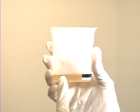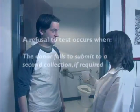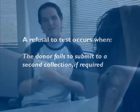As the collector, when the donor provides a specimen that is less than the required 45 milliliters, follow the shy bladder procedures discussed later in this section. The donor fails to submit to a second collection if required. This situation occurs when the MRO, employer, or the collector directs the donor to provide another specimen and the donor refuses. If you have directed the donor to submit to a second collection and he or she fails, note the refusal to test and notify the DER.